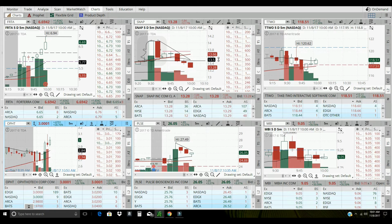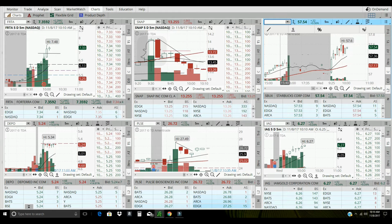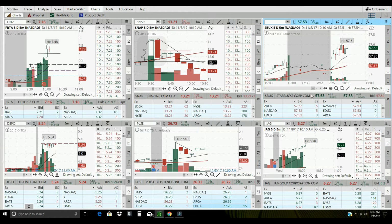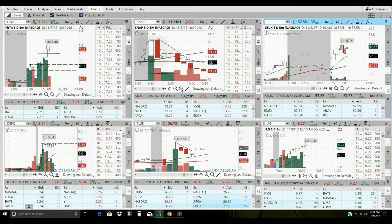Got in at 1345. I'll sell 1,000 shares around 1320. All right, so I'm gonna sell 1,000 of Snap. Well, I keep saying sell. I'm already short. I'm gonna buy back 1,000 shares of Snap right there at 1322, locking in 200 bucks. So I got 2,000 shares left.